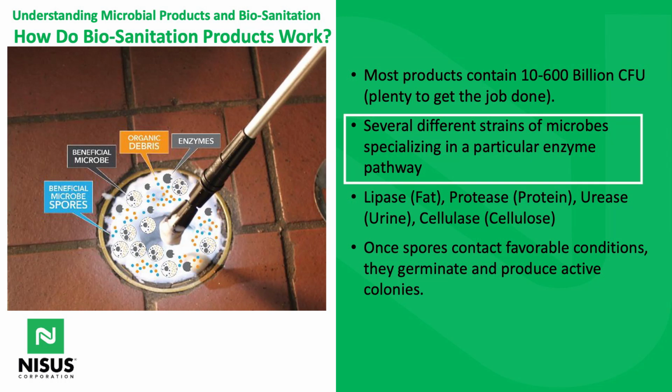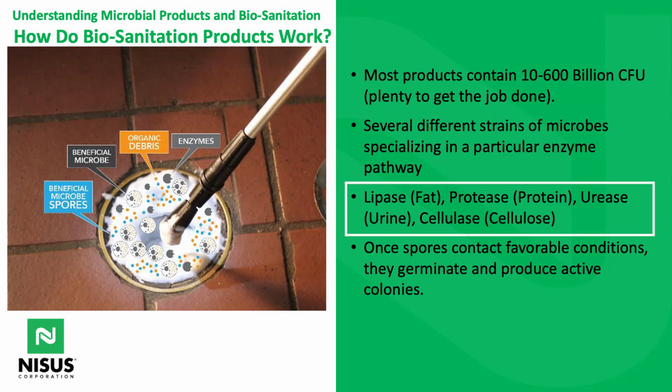Just about every single product on the market contains several different strains of microbes that specialize in a particular enzyme pathway. So whether it is meant for breaking down fat, or breaking down proteins, or breaking down urine, cellulose, each one of these microbes may have a particular enzyme pathway that is important. That's why a lot of these products have a blend of 3 or 4 or 7 different microbes.